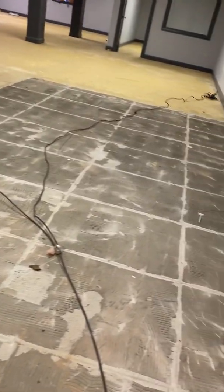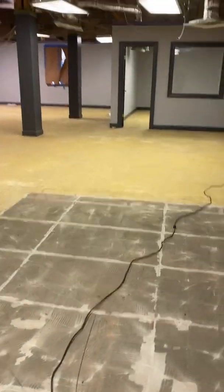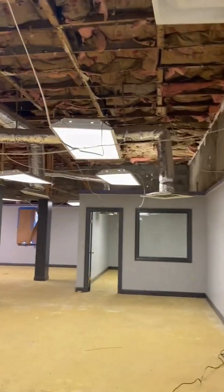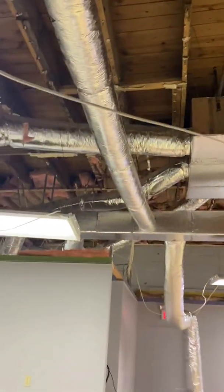Revealing the concrete floor underneath. It's all concrete. This is just glue that's down from their previous floor. So everything's removed. Unreal. I love the exposed ductwork and those things.